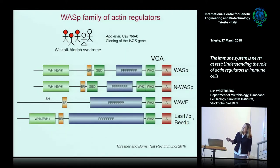So already in 1937, Wiskott, and later in 1954, Aldrich, defined that there were families where only boys were affected and they got a really severe disease. And then it was a large effort to clone the gene, and in 1994, this was by positional cloning, at that time there was no deep sequencing, they identified the gene encoding Wiskott-Aldrich syndrome.